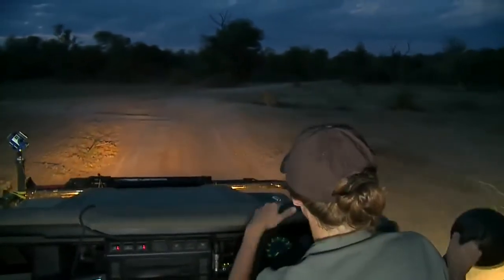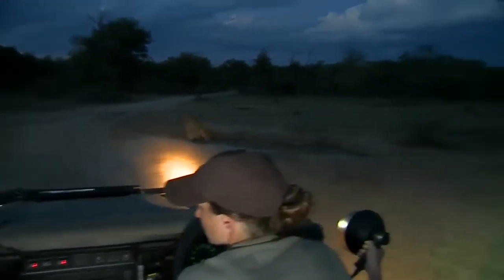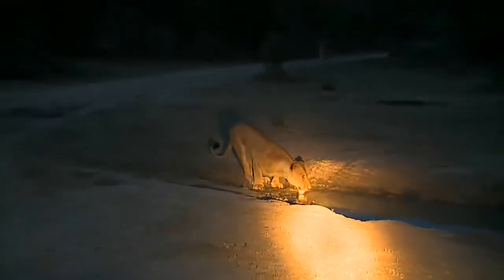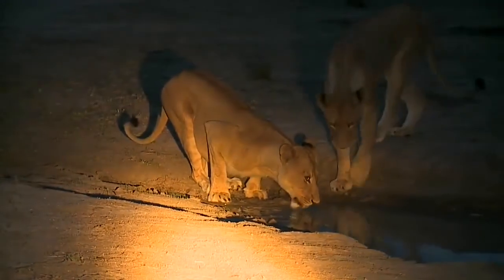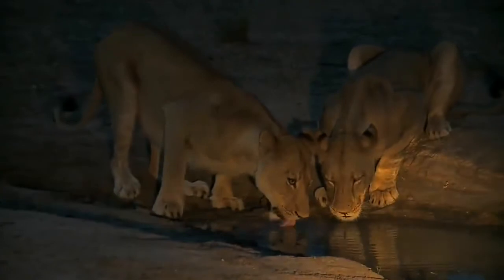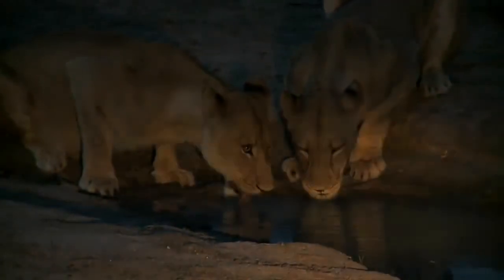Moment, they're coming for a drink. I know that I've said to Brent that there's the possibility of them coming to hunt. Here's one walking towards us. And there's one drinking. And I'm just going to duck my head down. This has been an incredible sighting. I'm just going to rest my spotlight on the door so that we don't get the shakes coming through. Look at the reflections of the water.